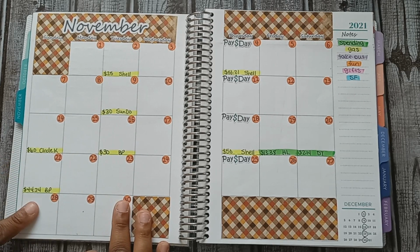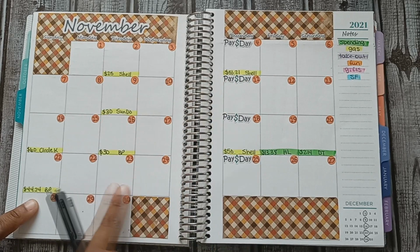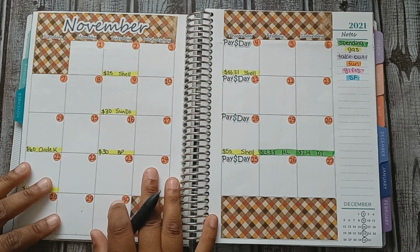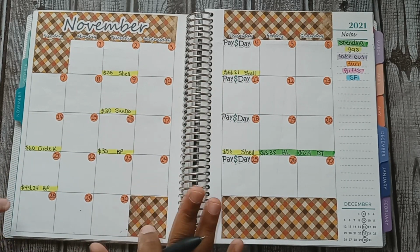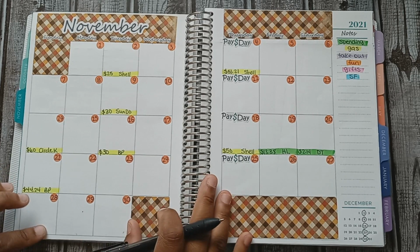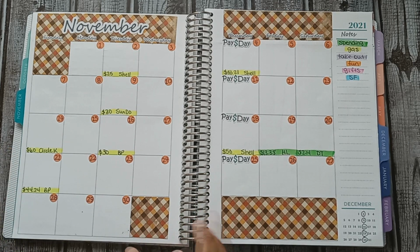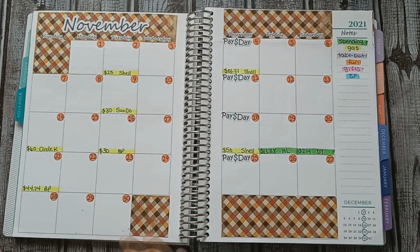So when you see some of these gas transactions, I don't know how to explain it. Like this one's $44.24, this one's $51.21, and the rest of them are like even numbers, I guess. It's probably because I use my DoorDash money. That's what I'm thinking I did. But yeah, that's all my gas transactions for the month so far.